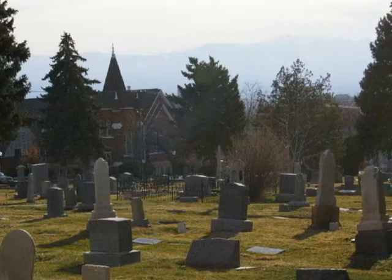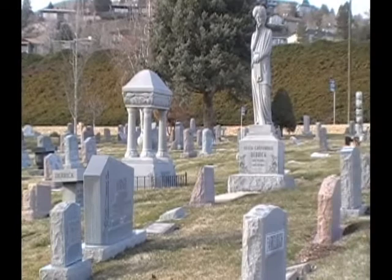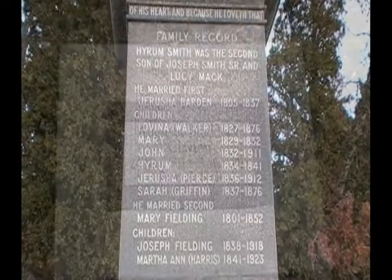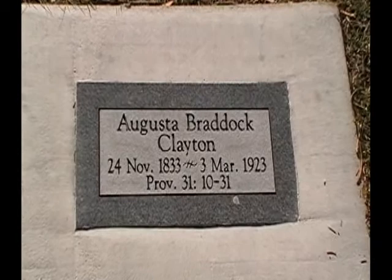Grave markers come in all different types and shapes. Some markers have a wealth of information. Some will record other information which will be vital to your research. Some headstones will show insight into the person, like a favorite scripture.